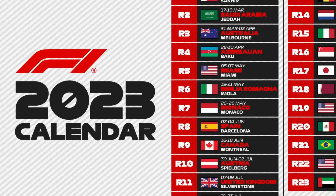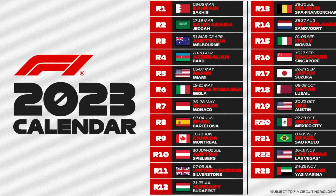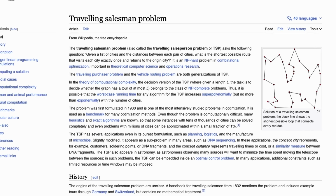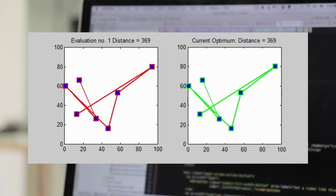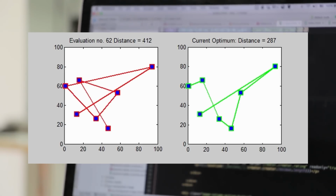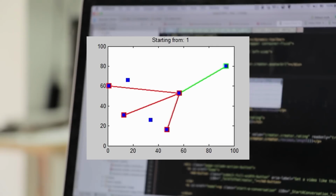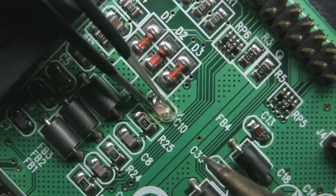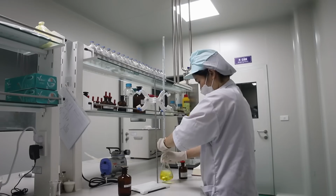Now let's have a quick look into the theory of how this was calculated. The theory behind this is to do with the travelling salesman problem. This is a problem in computer science and mathematics that deals with finding the most efficient route given a set of points. The objective is to minimise the total distance or time required to visit each point once.